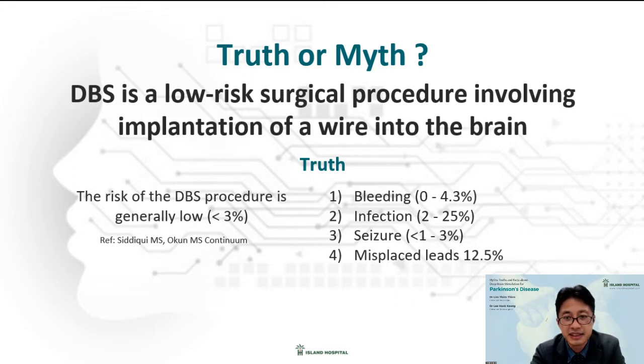Misplaced leads, meaning the lead is in the wrong position, and that's why in our center we normally do the deep brain stimulation using microelectrode recording to make sure that the wire is inserted into the ideal place. It's an additional procedure where, when the wire goes through, we know certain signals come out from the brain, and we use a machine to guide us to know which area of the brain we are going through. So we have an additional benefit by using this, what we call MER, to know that our leads are correctly placed, and that's the reason why in our center I go into the operating theatre for DBS, and that's the only procedure where I go into the operating theatre. I don't go into the operating theatre for any other reason. Okay, so yes, it is actually a low-risk surgical procedure.